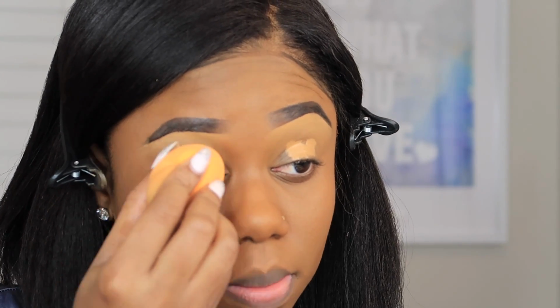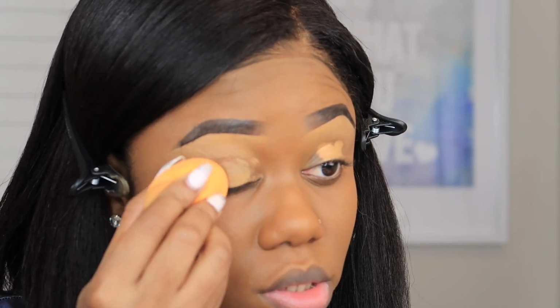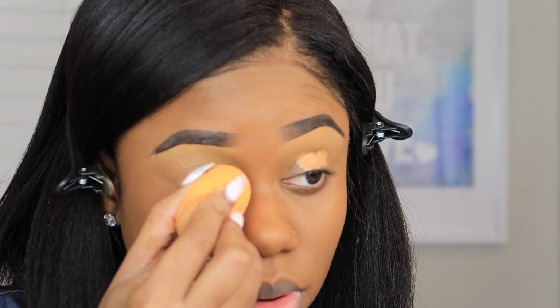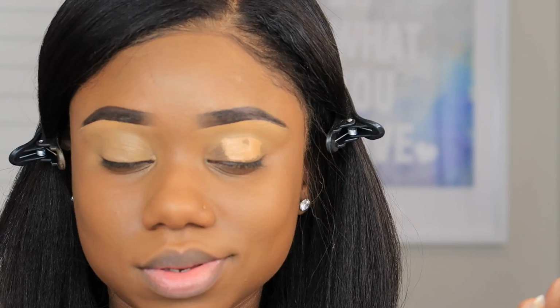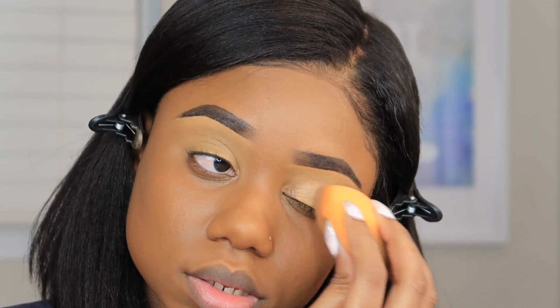And then I'm going to use my beauty blender just to blend that out. So that's going to be the base for my eye makeup. I don't even know what kind of eye makeup I'll do today because I don't know what makeup I put on. I just have to go with the flow. I'm not trying to move my face too much. I don't want to move my eyebrow too much because my face with foundation always wants to get full of lines and things.